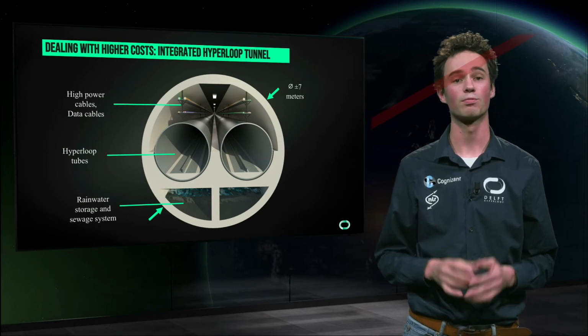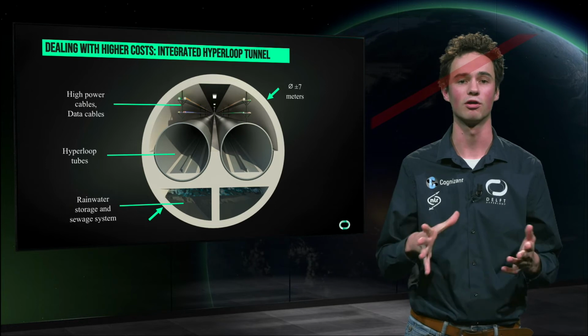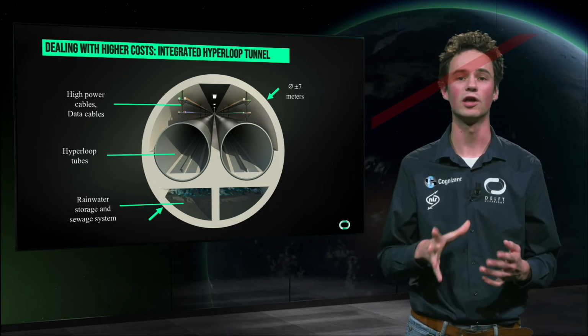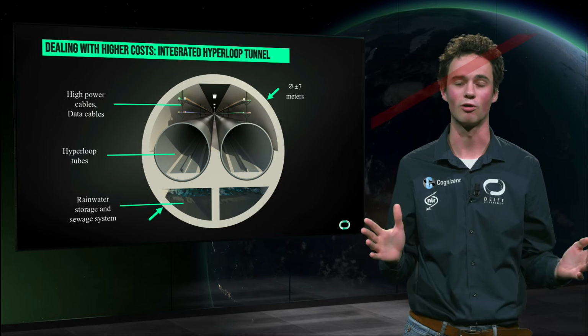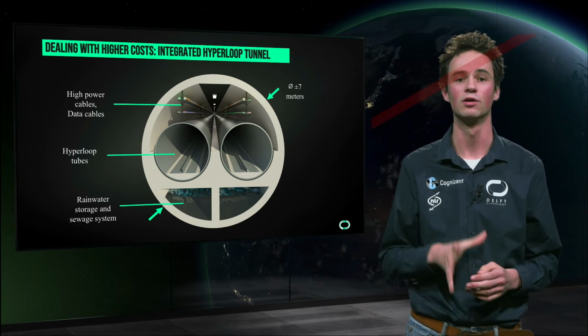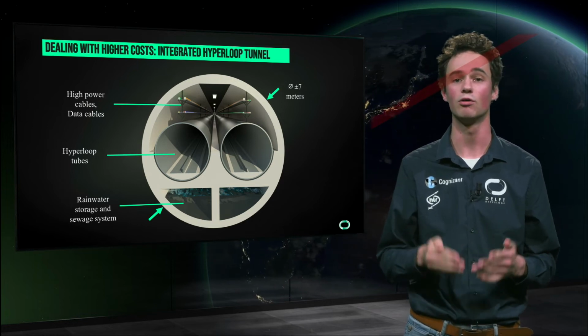Including internet cables provides a good way of connecting the larger hubs between which there is a lot of data traffic. Concerning the electricity cables, sustainable energy, which is usually generated in less densely populated areas, can be transported between the larger hubs of Europe. This while considerably reducing the cost of the construction of these high-power cables, as use can be made of the Hyperloop tunnel.